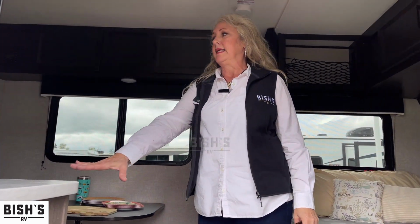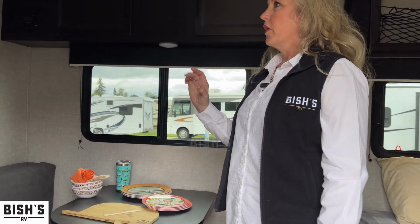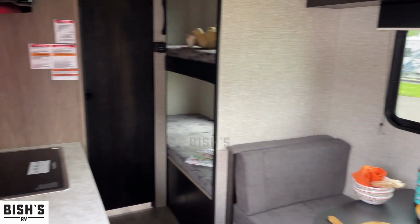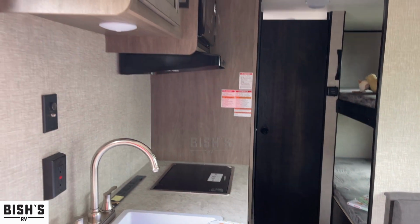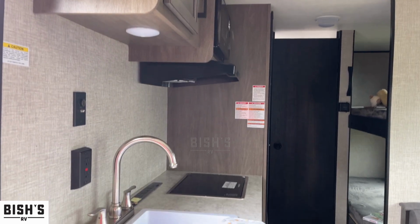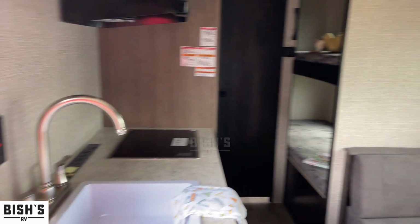Got a nice little kitchenette, little fridge, microwave, stovetop, great dinette, and bunks in the back for the kids, which is fabulous because kids love bunks. They make their own little fort back there.